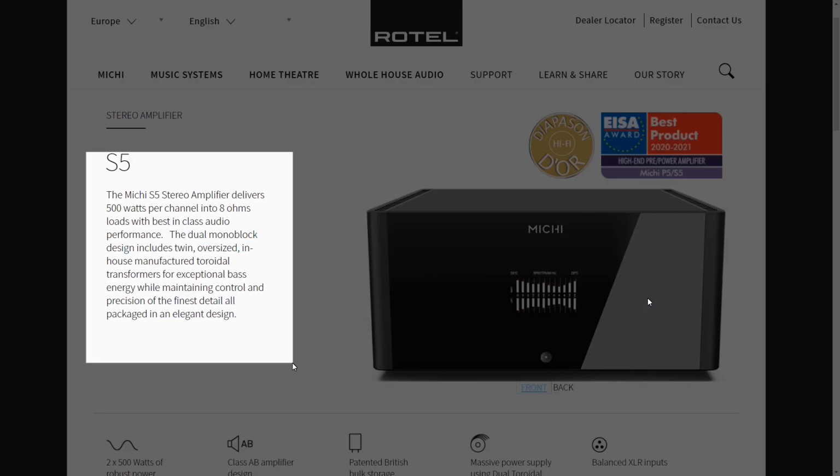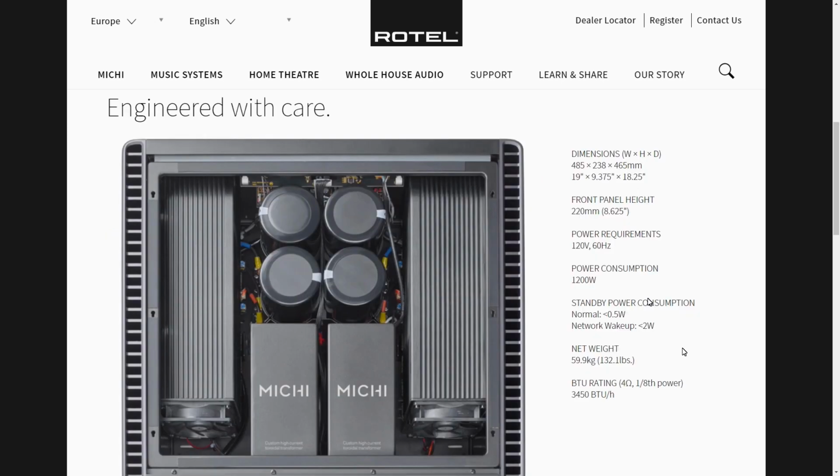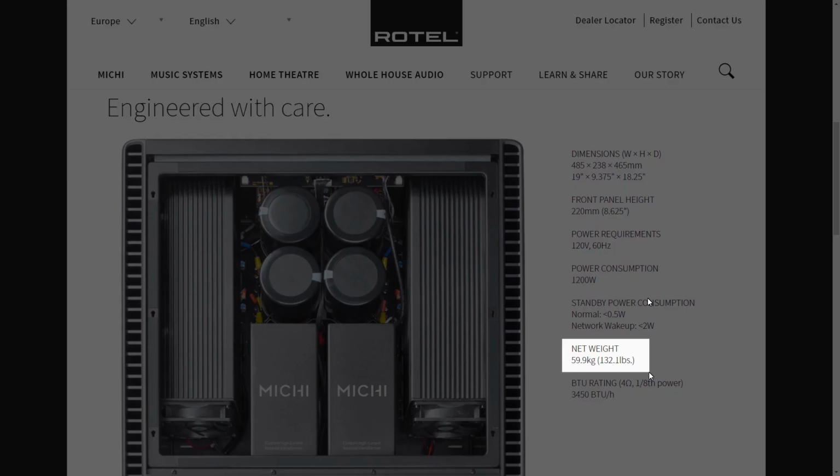500 watt output power at 8 ohms and 800 watt at 4 ohms. Dual monoblock design. It has active cooling with a fan. A wise decision to make a controlled heat dispatch. Very high quality metalwork, really at jewelry level, even in small details. 1.2 kilowatt consumption. Weight, 60 kilograms. A monster. If there was no active cooling, there would probably be another 15 kilograms extra.